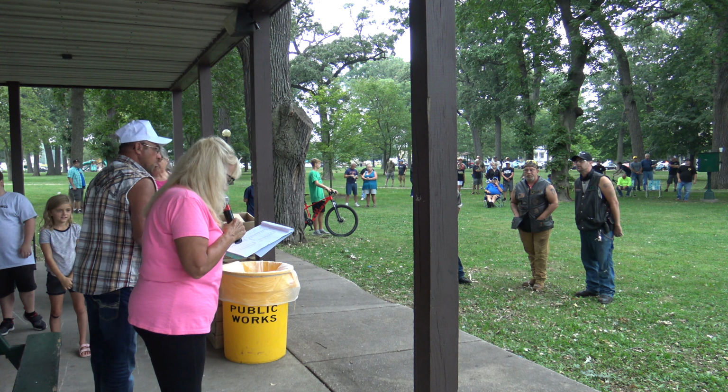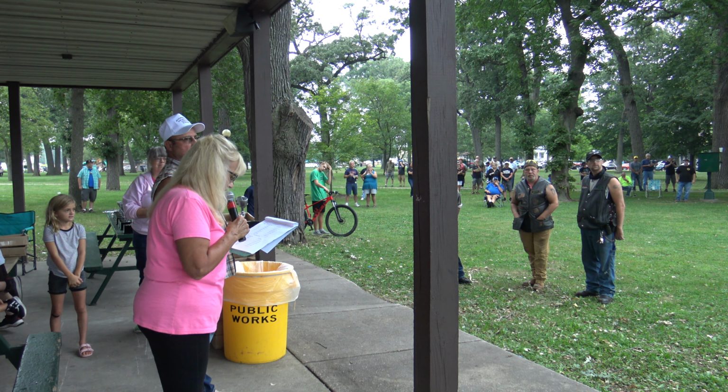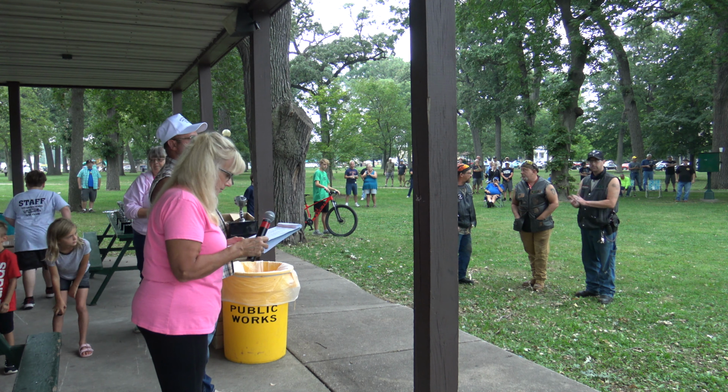Moving on, Street Machine, 1971-1978. Third place today, Jeff Cox of Elwood, 1971 Plymouth Duster 340.